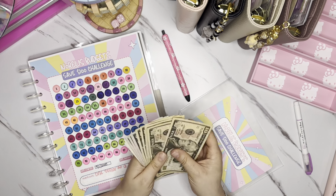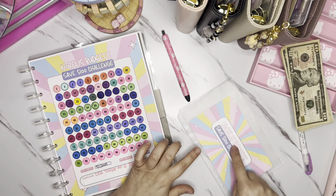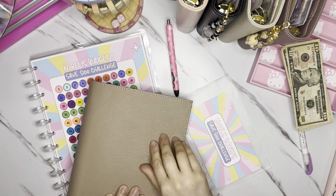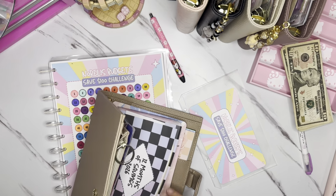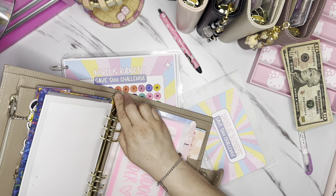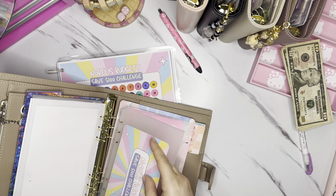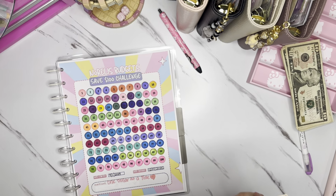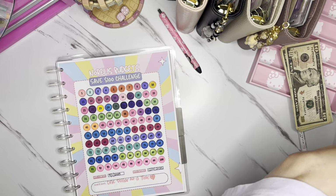So I have $100 here ready to go. I have to put this in my long-term binder. So let me grab that real quick because I don't want to lose this envelope. So I'm going to put this in here and then I'm going to show you my final setup for 2026. I'm going to put all the stuff from my savings box in here too. And then that's going to be something that I'm going to share with my goals for 2026. So I'll do it all in one video.